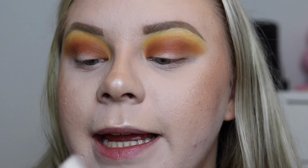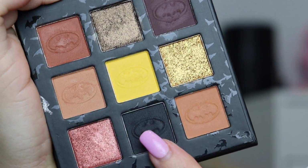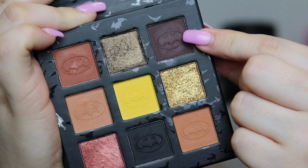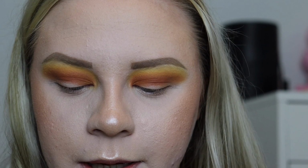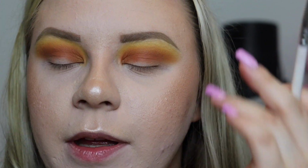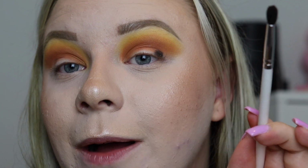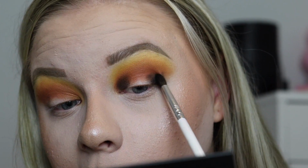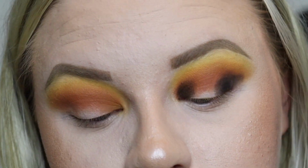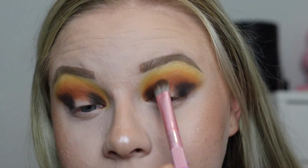Okay, so I'm going to take a combination of Vengeance and Fear, which is this one here, which is the black and the darkish browny with a slight purple undertone. I don't know. I'm going to take a little bit of both. I feel like this wouldn't be a Batman look if I didn't use the black as well, and I want to use as many shades as possible. Wow, that was really pigmented. Okay, so this needs a lot of blending.